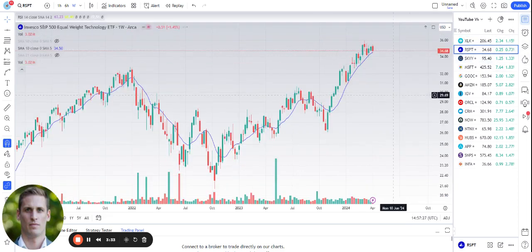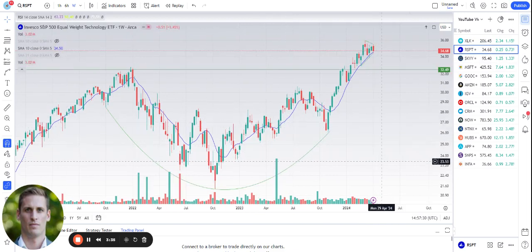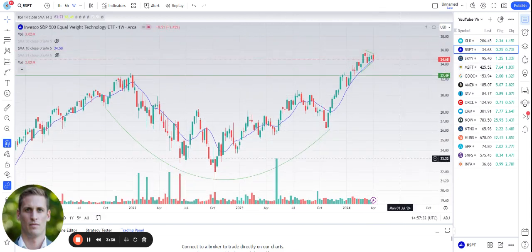And we can see that when we look over at the RSPT ETF. So this is the equal weight technology ETF. In my opinion, this gives us a better impression of what's really happening within tech right now. And you can see that this looks much better. So we did close this past week down 1.5%, but we're still trading above that rising 10-week moving average. And when I look at this here, this looks pretty constructive. We just broke out to all-time highs recently, back in January of this year. So breakouts of big bases like that are obviously bullish developments.